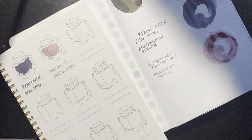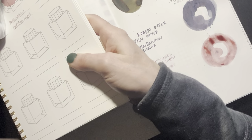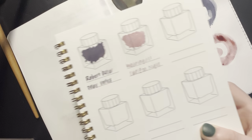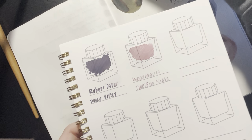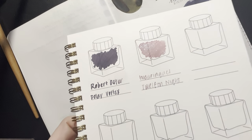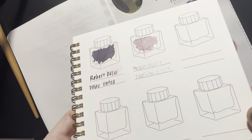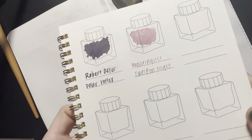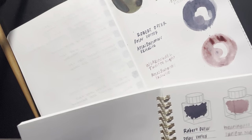Wow. Okay. Oh no, look at that. Let's dab that. Okay. Yeah, that's not too bad. All right. So here's the Robert Oster in the Wearingeul 12th Night. Look at that. Shimmer is just gorgeous. Now I'm going to try to find quickly, while this is drying.